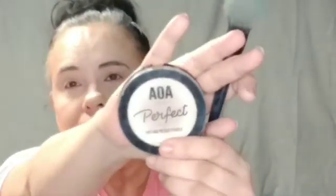It's a very good powder. I use the setting powder from Shop Miss A too. The AOA Studio setting powder. It's really good. I fell in love with this Tarte too. And I haven't been using it a lot, so I'm trying to use some of it. But this is the one that I usually use. AOA, it's very good too.